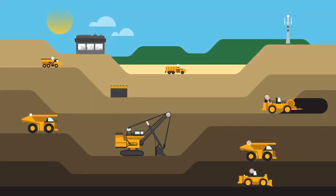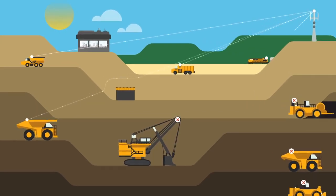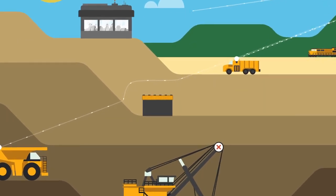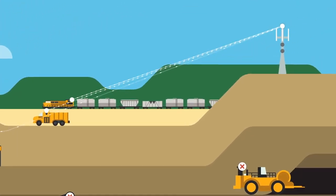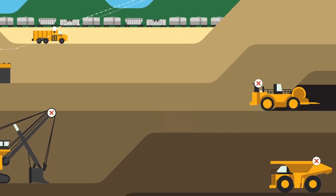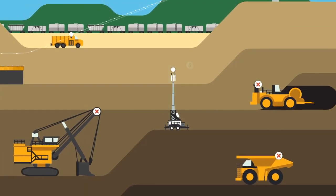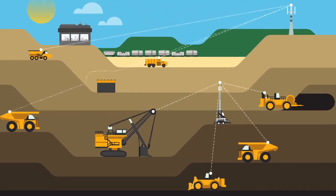LTE's reach is measured in kilometers, as 4G towers have the ability to disperse signals over infrastructure obstructions to achieve wide area coverage. But LTE still can't reach shadowed areas, for example at the bottom of an open-pit mine. And relocating or adding a tower to achieve everywhere coverage is a complex, costly, and time-consuming feat.